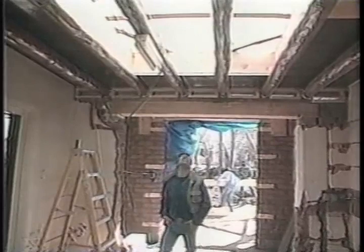Now, of course, this doorway will get filled in with adobes because it's the back wall of our dream kitchen. And boy, look at this skylight. This thing must be 6 foot by 6 foot. Just floods the whole thing with light.